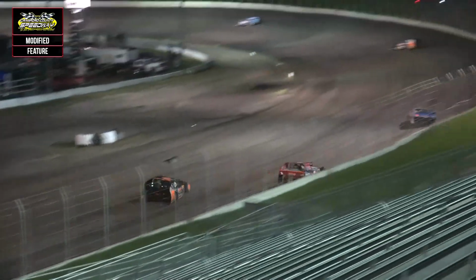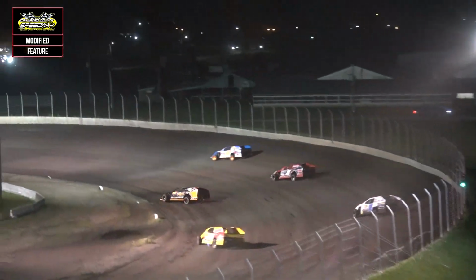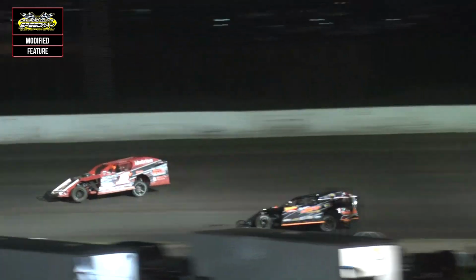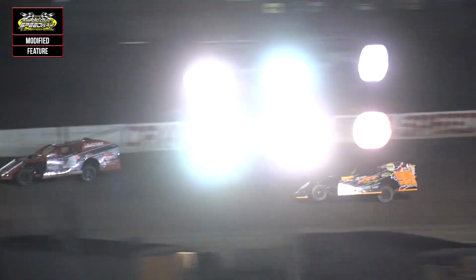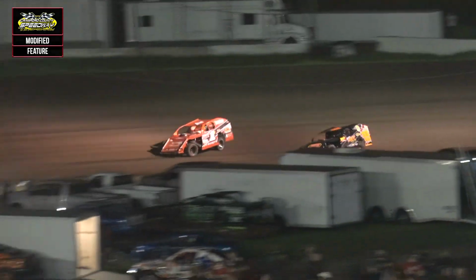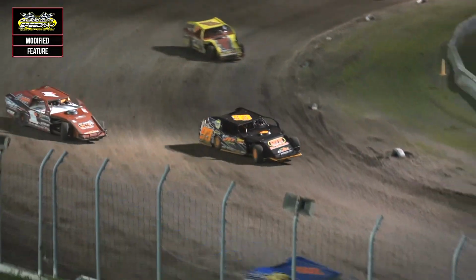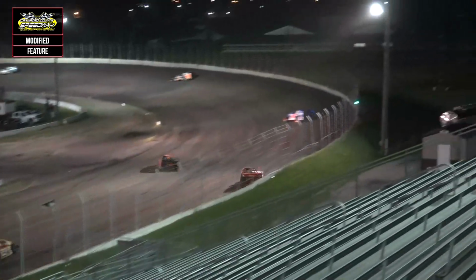He is now going to set his sights on the defending champion. Sobbing to the low side. Reitz to the outside. Reitz, better run coming off. Now Cody Olsen in danger of losing a spot to the Flying Farmer. Once again, Jim Teese has a super tune on that yellow tractor.